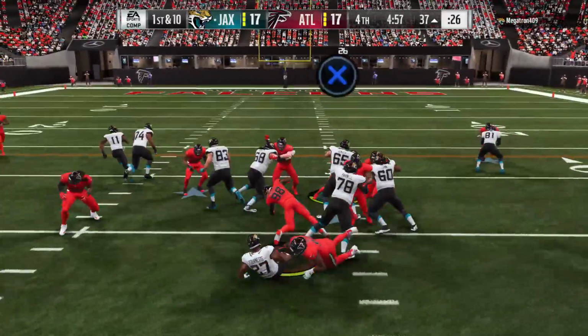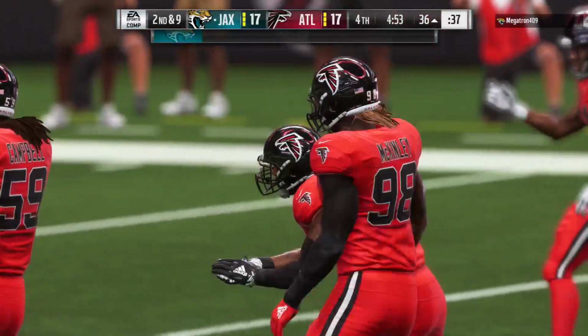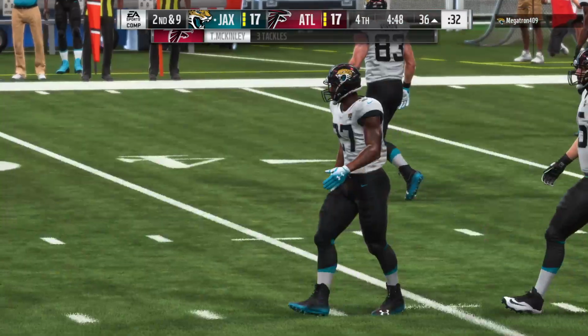Fournette, a first down carry. And tough sledding. He'll get maybe a yard. Stop short of the 35. And the trend continues here in the 4th like it was in the 1st, 2nd, and 3rd. He's had nowhere to run.